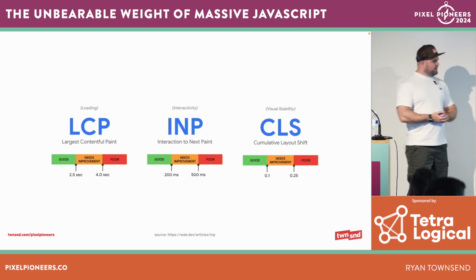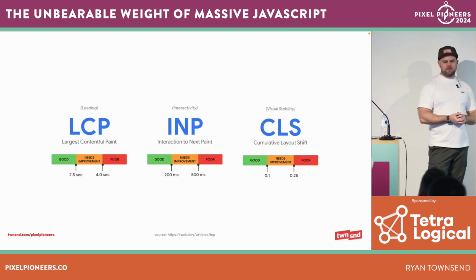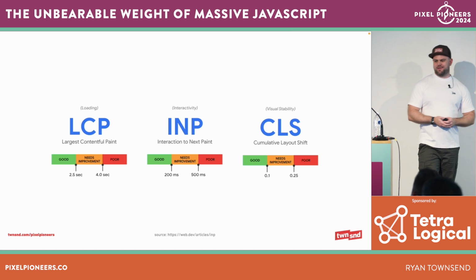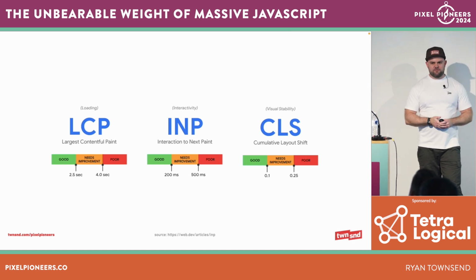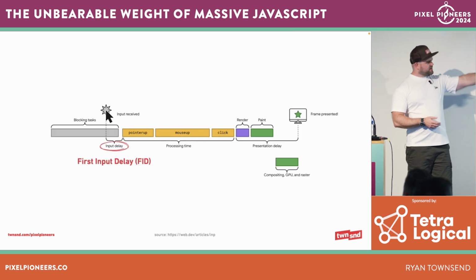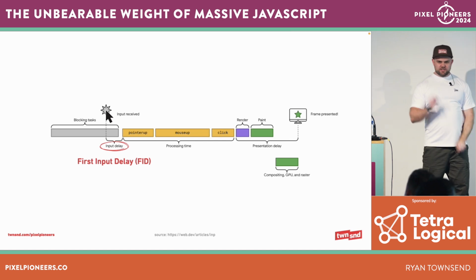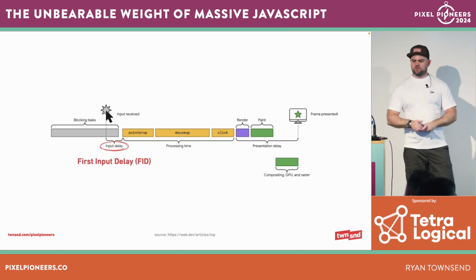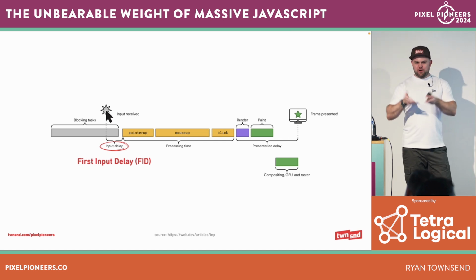So, Interaction to Next Paint replaced a metric called First Input Delay as an official metric back in March this year. You might have heard some of the buzz around Google starting to use it for SEO and whatnot. And if you look at this diagram, you'll see this is what First Input Delay was originally measuring. It's just this tiny little piece of the puzzle. And it was actually the first input on a given page.